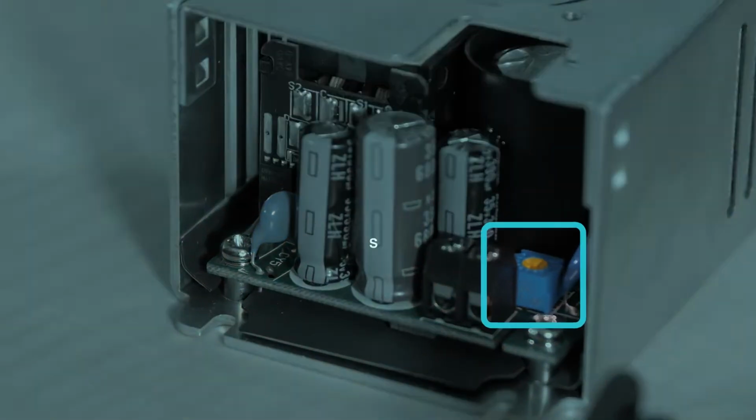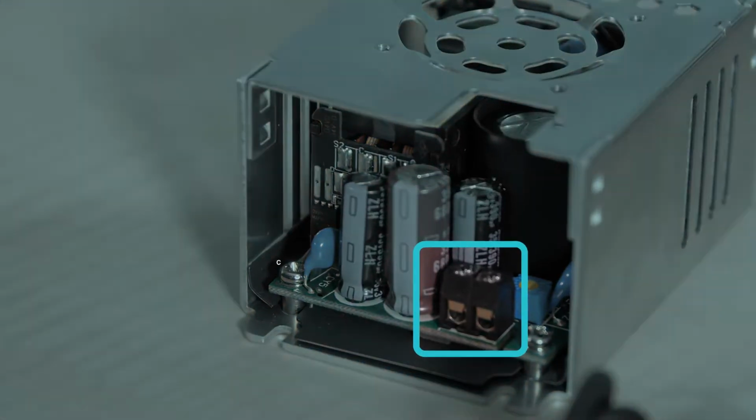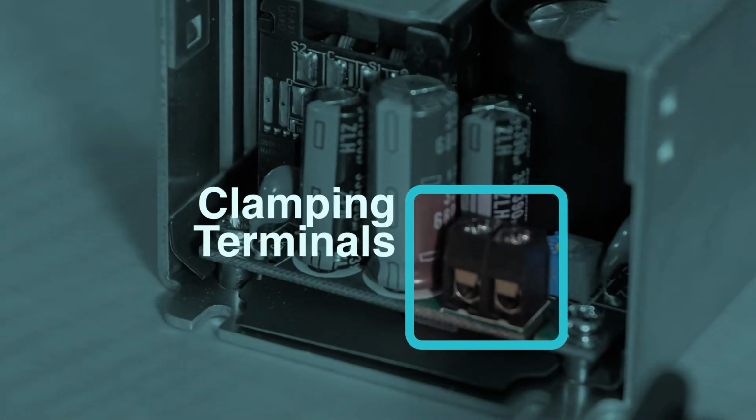The output voltage can be adjusted by about 8% using a screw head sitting near the output terminals. We've adjusted it to get the supply's rated 24-volt output into a 4-ohm load, which puts the supply output near its 150-watt rated output using only natural convection. The connections to the output are made via 2 clamping terminals actuated with Phillips screw heads.